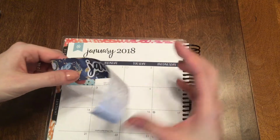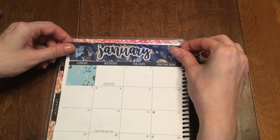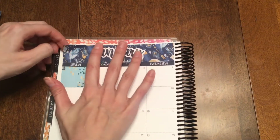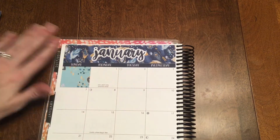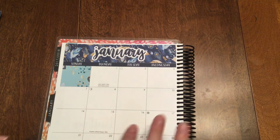Okay, so now I'm going to put this big sticker up top. And I'm just going to kind of stick it in here. And then some months I will white out this page flag, and other months I won't. But since this color goes really well with this kit, I'm just going to leave it.